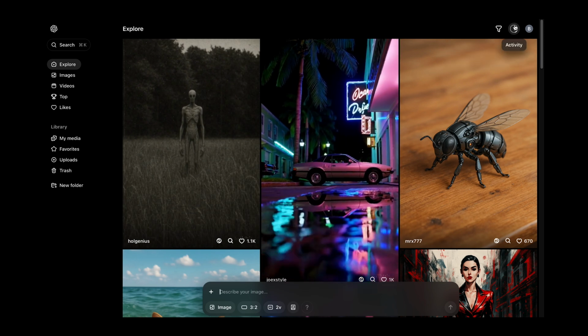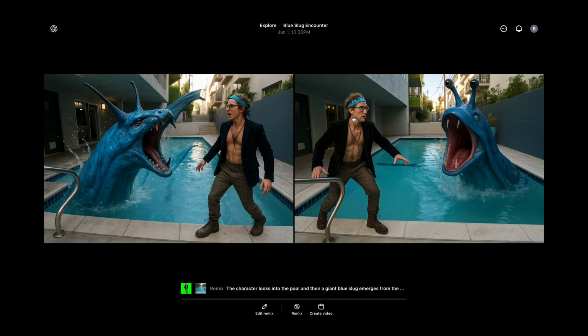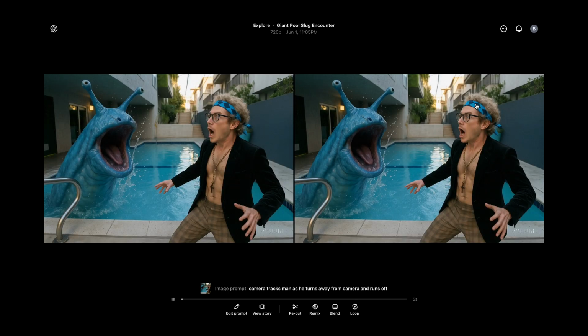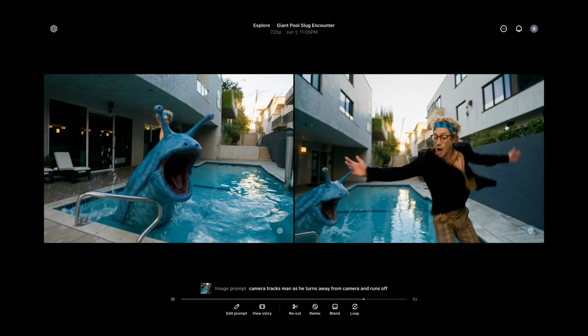Now we wait for Sora to spit out our image. And here we go. We got 2 images of me as a monster hunter here fighting a slug. Okay, so this is the actual image that I settled on. I really liked how it looked. I like this monster, so now we can turn it into a video.